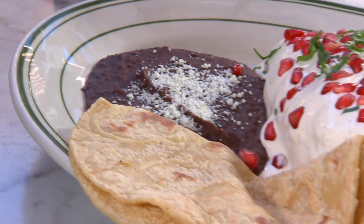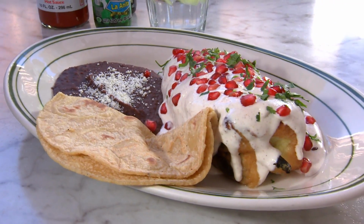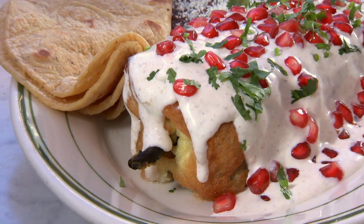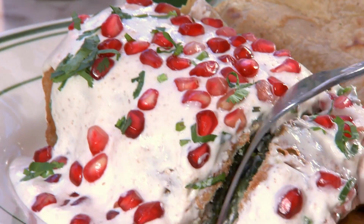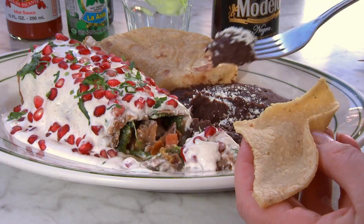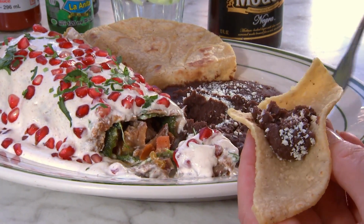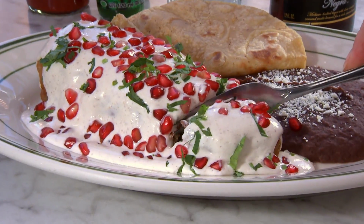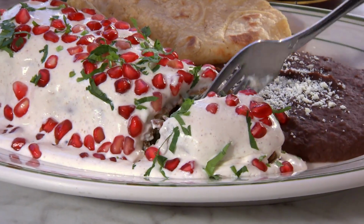Now this is the dish. My husband said, "Oh my God, I would drive 100 miles just for this dish." It is a pepper that's filled with a chopped pork and beef that's mixed with a flavoring that has cinnamon in it. It comes covered with a beautiful white crema sauce, and there's a sprinkling of pomegranate seeds over the top. It is unbelievable.